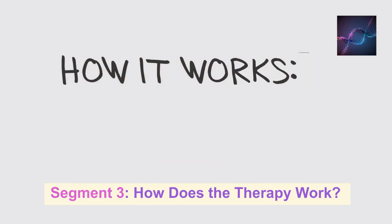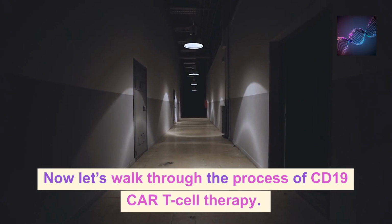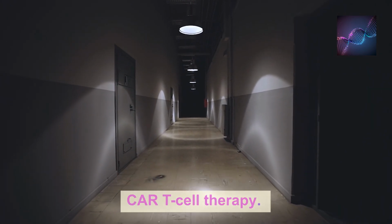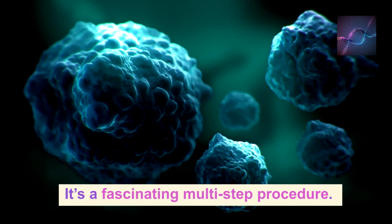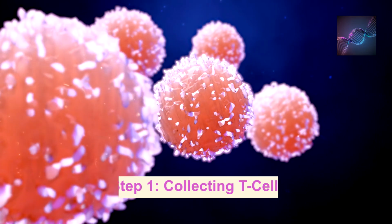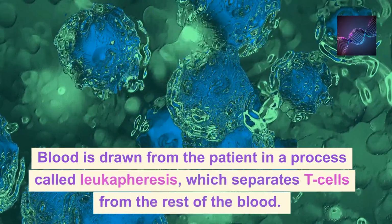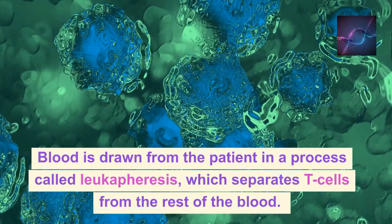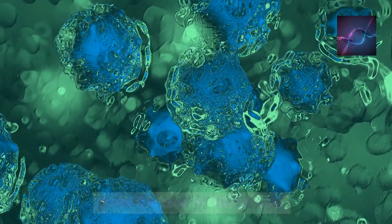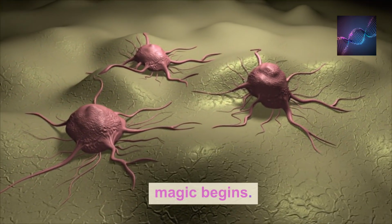Segment 3. How does the therapy work? Step-by-step process. Now let's walk through the process of CD19 CAR T-cell therapy. It's a fascinating multi-step procedure. Here's how it works. Step 1. Collecting T-cells. Blood is drawn from the patient in a process called leukapheresis, which separates T-cells from the rest of the blood. These T-cells are then sent to a lab where the magic begins.